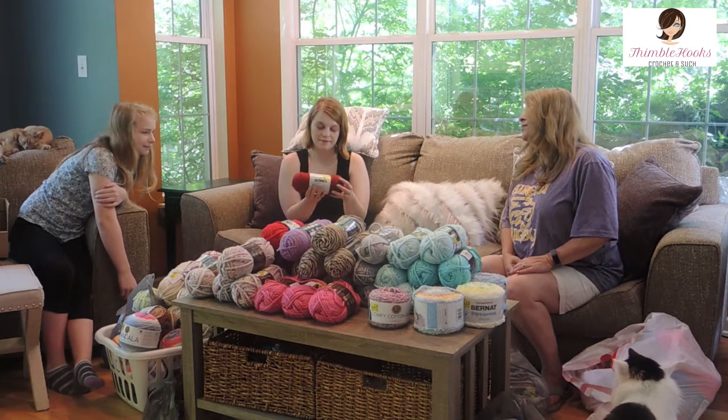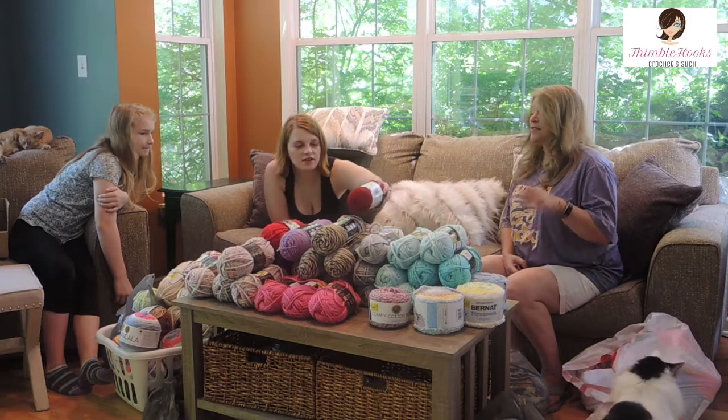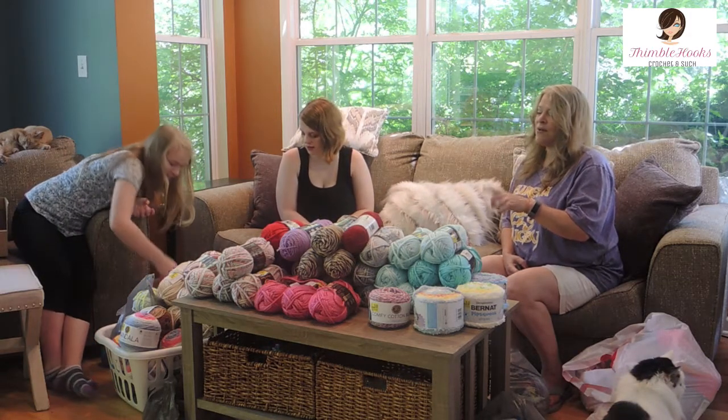And that's the color that you use for Gryffindor. If you wanted to do any Harry Potter stuff, that's the red to use. I always use that one. It's the autumn red.